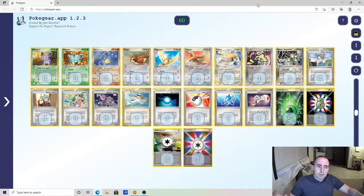Welcome back, everybody. Today we're going to be taking a look at a Nidoqueen deck for the 2006 format. Now, Nidoqueen was created by Jeremy Moran, Pablo Meza, and Adam Caporila in the 2005 format, and ultimately ended up winning the World Championships that year. Now, in 2006, Jeremy took Nidoqueen, retooled the deck a little bit, and ended up with a third place finish at Worlds.